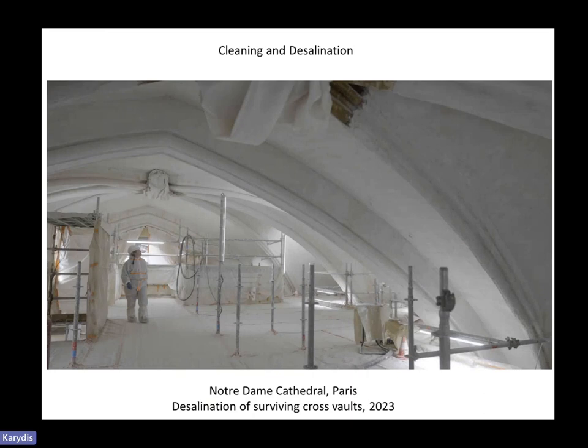However, there are other methods that do not alter the fabric of the building, but help to prevent its further deterioration, such as desalination. And we learned a lot from the experience of the technicians working in the Cathedral of Notre Dame in Paris, who are using desalination methods to remove the salts that entered the structure when the firefighters injected enormous amounts of water into the building. Perhaps a lesser known aspect of the current reconstruction of this great monument.